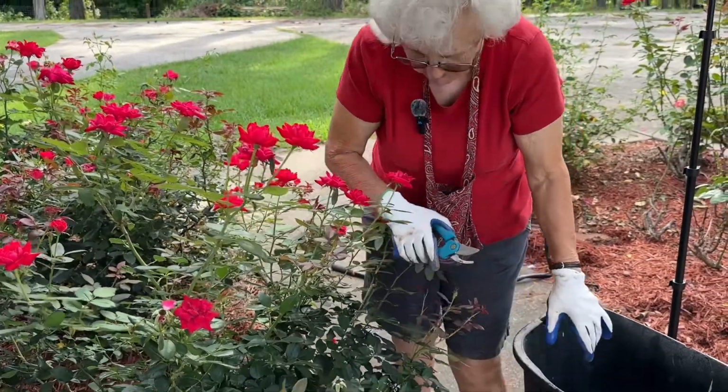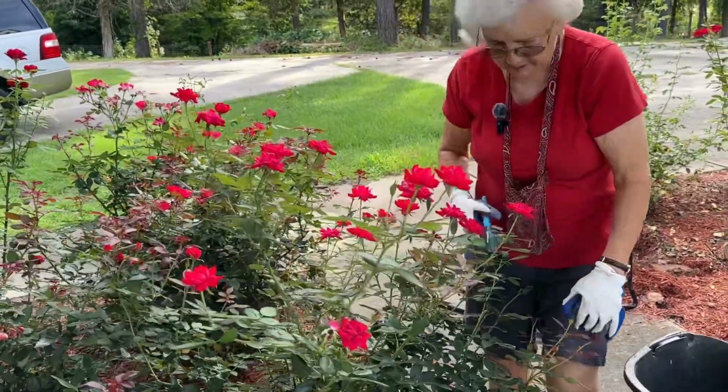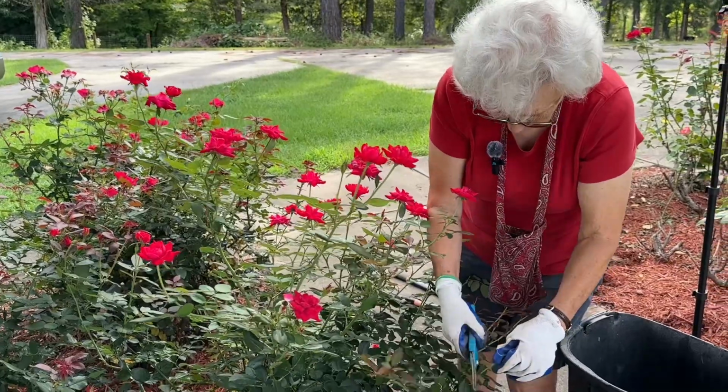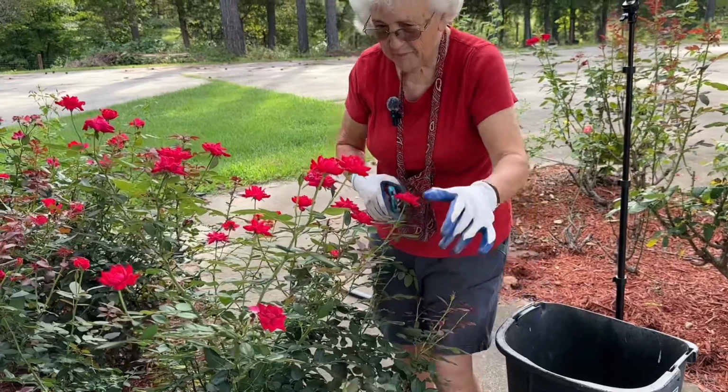That's what they call freeway plants. And they don't get diseases that much. Not really. It is interesting how some plants are more susceptible to disease than others.